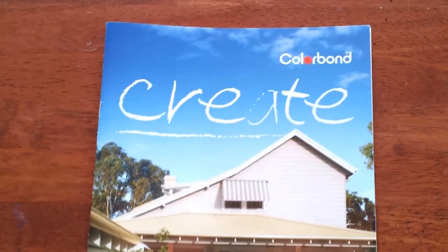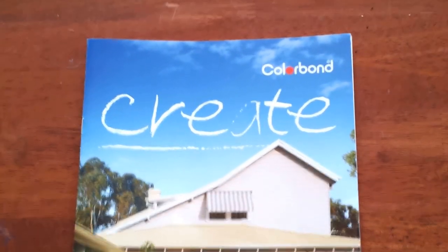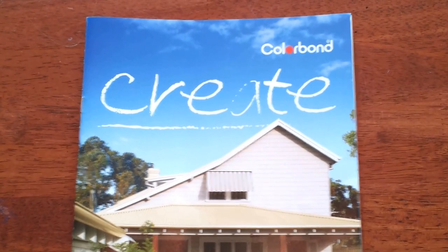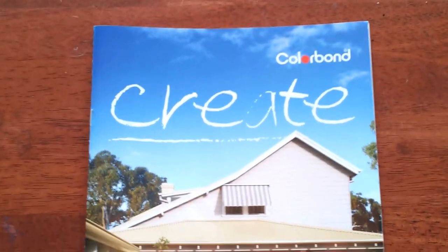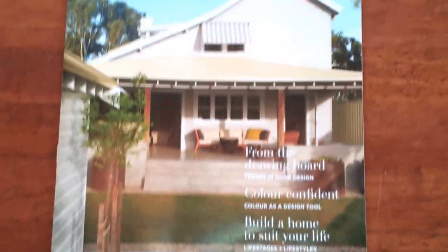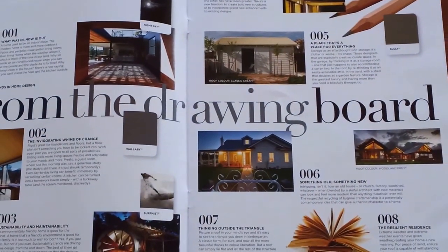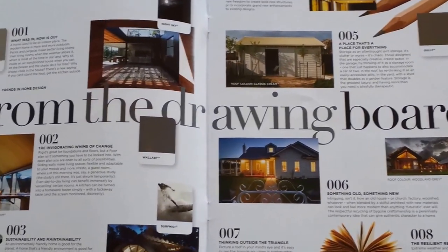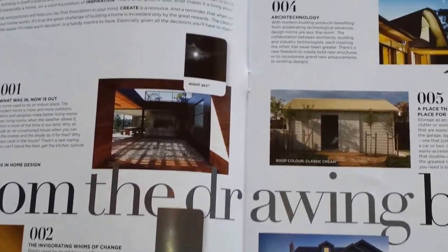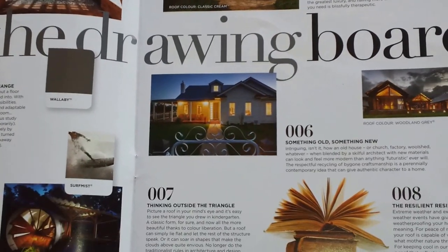We've just received our new Colorbond brochures about the new colours that are being introduced to Colorbond by BlueScope Lysaght. And as you can see, it's a nice looking brochure and it's very comprehensive, really helps you decide what colour you're going to want to use on your shed or your garage, your carport or your house. And it's got lots of images that can assist you in deciding what colours you're going to use.